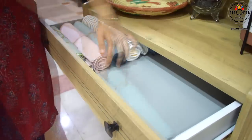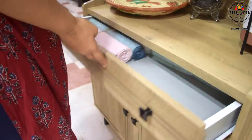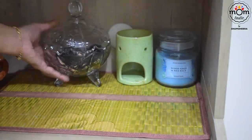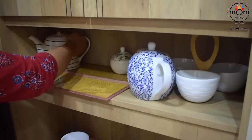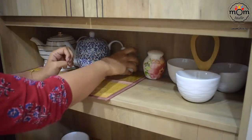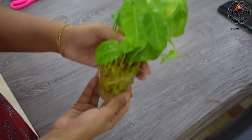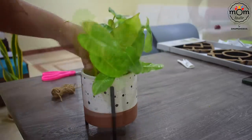This is a single drawer which will be used to place all the placemats and runners. Had bought this small lovely looking plant pot at a very affordable price in Pan Emirates. We'll place this above the crockery shelf.